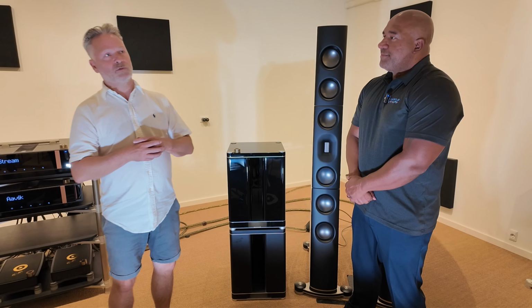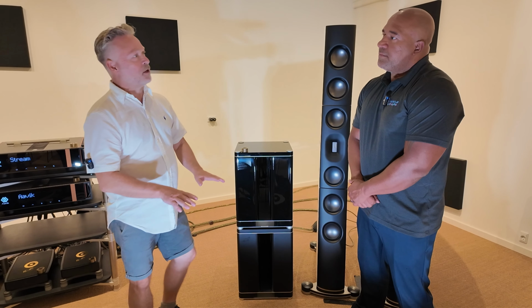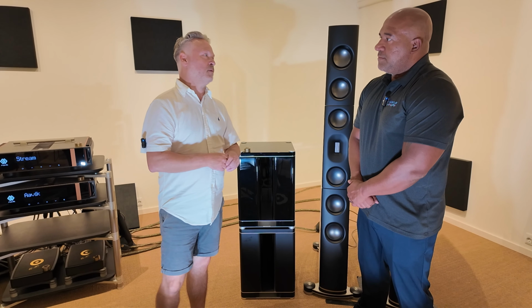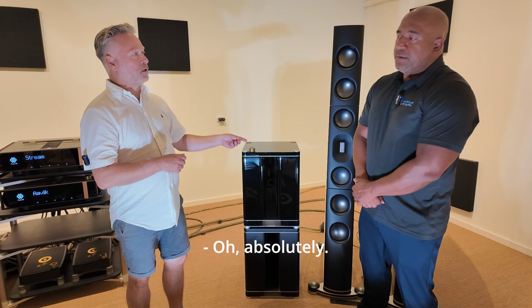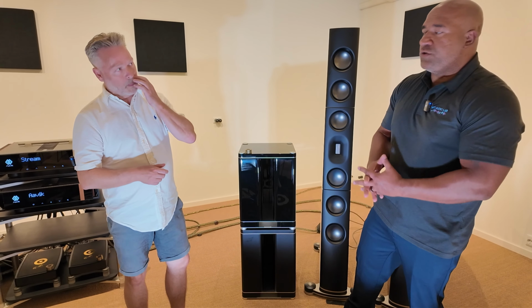Agreed. So most people that are looking into extending their bass down to the sub-regions don't have a subwoofer or an alternative on the market that can actually time. But you heard what this does. Oh, absolutely. Blends beautifully. It disappears, just more body in the mid-range.